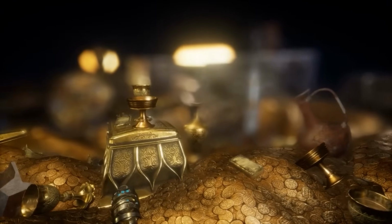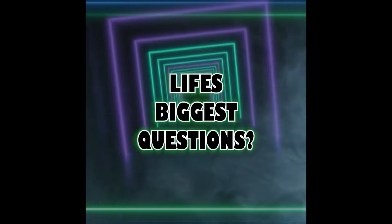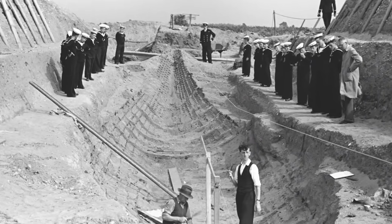But what really makes them so valuable? Is it the weight of the gold or the history they hold? Let's take an adventurous journey through time and across continents to unearth some of the most staggering treasure finds in history, starting with a mysterious burial mound in England, the Sutton Hoo.